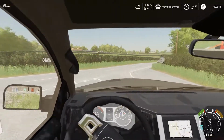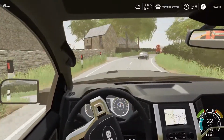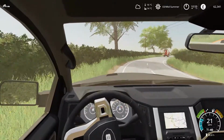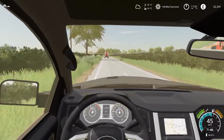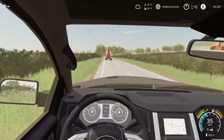Right, let's go around here. So what I'll do, I'll head back, get this unloaded, and then see how much work we can get done.